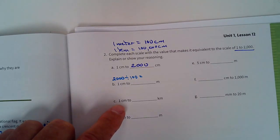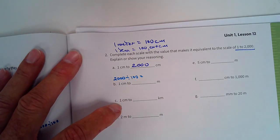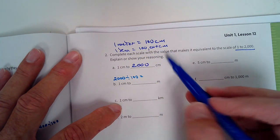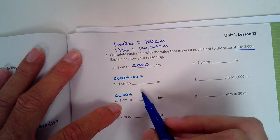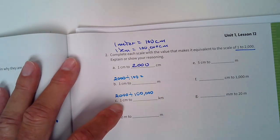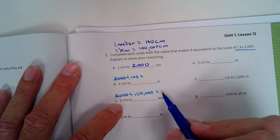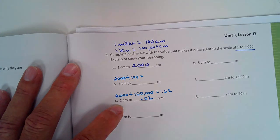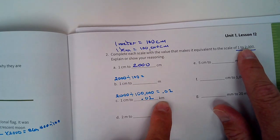Letter C here, 1 centimeter to 1 kilometer. Okay, so 1 kilometer is 100,000 centimeters. So that's going to be 2,000 divided by what? 100,000. All right. And that's going to equal a very small number, 0.02 kilometers. 1 centimeter is equal to 0.02 kilometers at that scale.